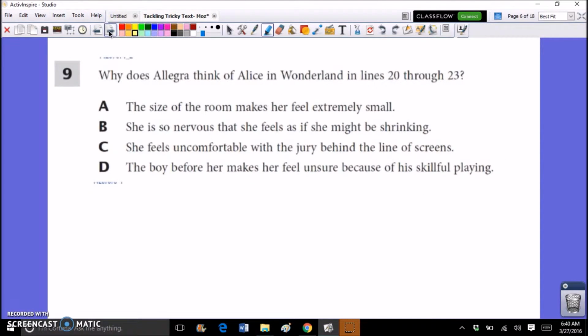Question 9. Why does Allegra think of Alice in Wonderland in lines 20 through 23? The size of the room makes her feel extremely small. So I know she's in a room. I know setting now. She's so nervous that she feels as if she might be shrinking. So is she nervous? She could be. That's a possibility.